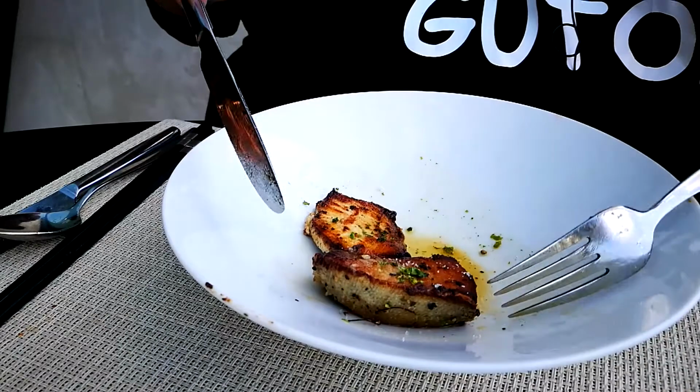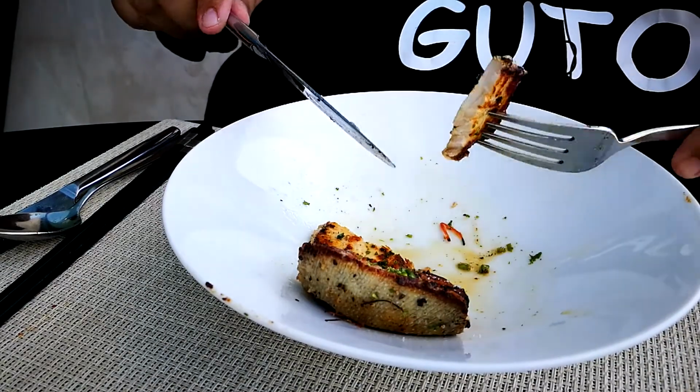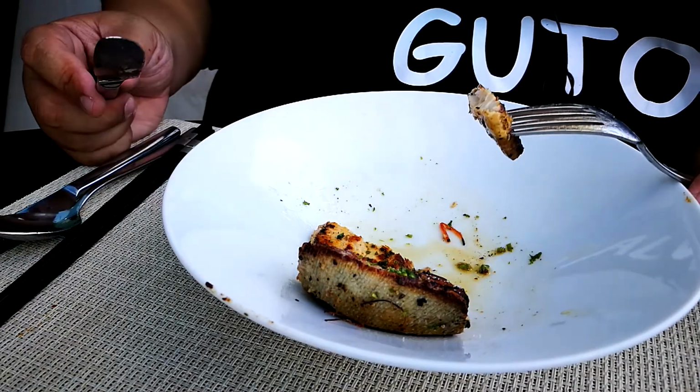Sorry guys, the camera died, my battery died, so I'm redoing this. Okay, first we will try the fish. You can see it's perfectly grilled, nice and juicy. That is good mahi-mahi. Yeah, I'll go for a second bite.